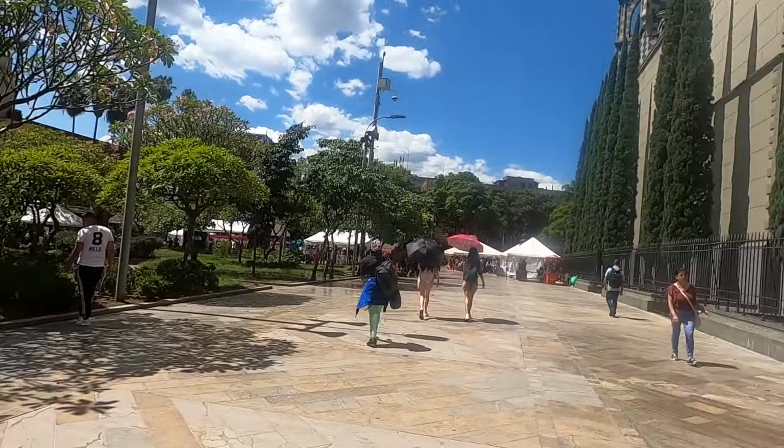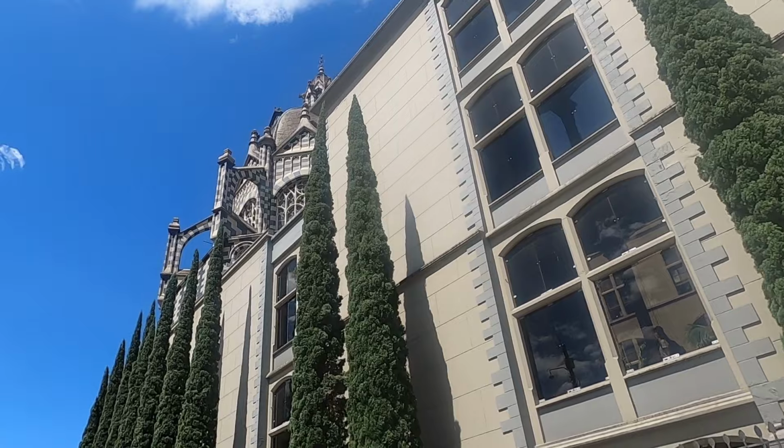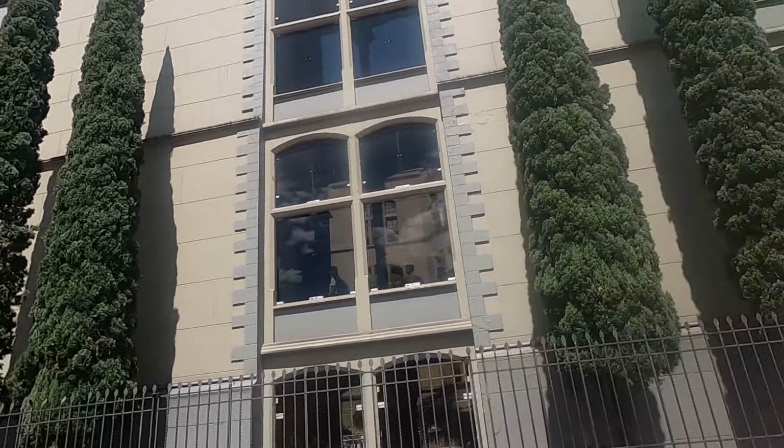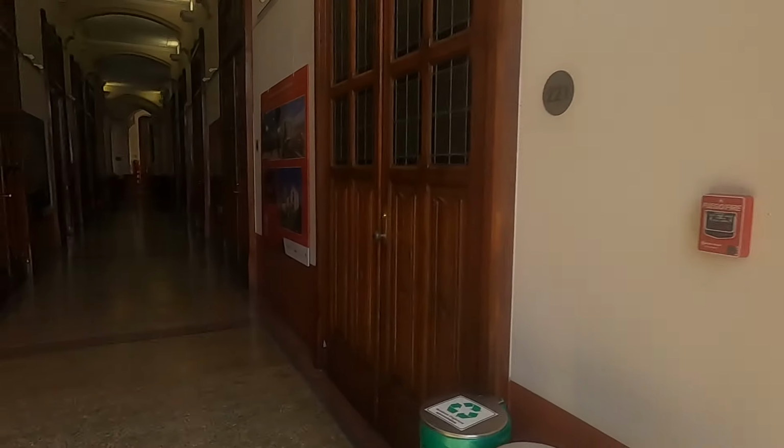Alright guys, so I'm at Parque Botero, but this is not what I came here to show you. You may recognize this building here, and a lot of people don't know that you can go inside this building. The only thing you need is your passport or some form of ID, and then you can get in. And I'm about to show you something cool right here in this building where you can see a nice view. So this is how it looks inside.